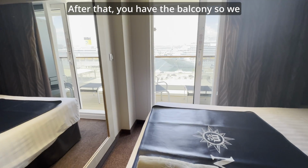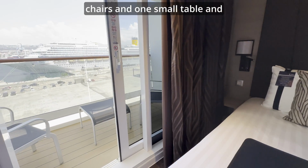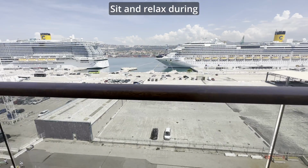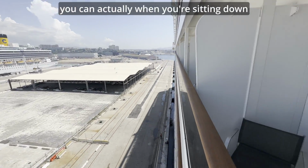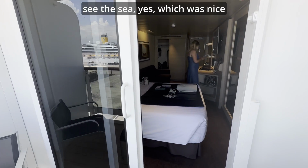After that, you have the balcony, with two outside chairs and one small table. Not too big, but not too small either. So we had space to sit and relax in the evening or morning before going to the restaurant. The balcony has a nice glass panel, so when you're sitting down you're out of the wind, but you can still enjoy the view. You can see the sea.